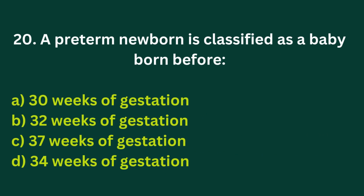Next question is, a preterm newborn is classified as a baby born before. This we already discussed. Options are 30 weeks of gestation, 32 weeks of gestation, 37 weeks of gestation, 34 weeks of gestation. The answer for this question is 37 weeks of gestation. Babies born before 37 completed weeks of gestation are called preterm babies. Babies born before 28 weeks are called extremely preterm babies. Babies born between 28 to 32 weeks are called very preterm babies. Hence, the answer for this question is 37 weeks of gestation.